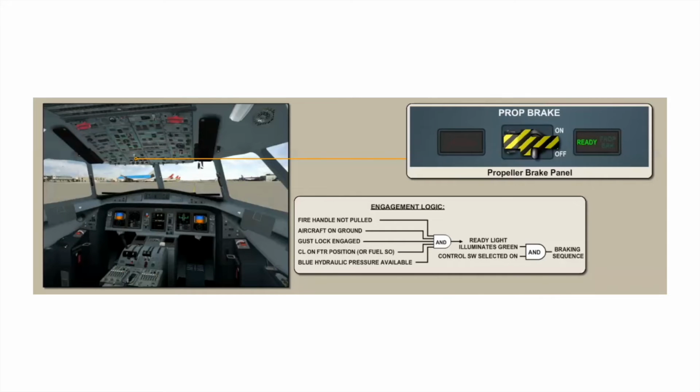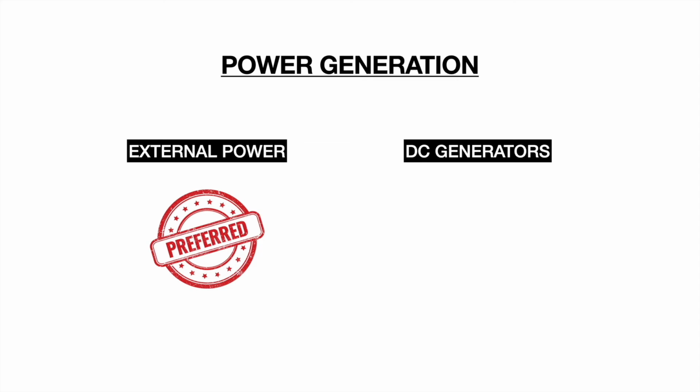A point to note is that when external power is connected, the external power will be preferred over the power generated by the DC generators. So if you're in hotel mode and the external power is also connected, then the engine will only be supplying the bleed air. The DC power will be supplied by the ground power unit, or the GPU.